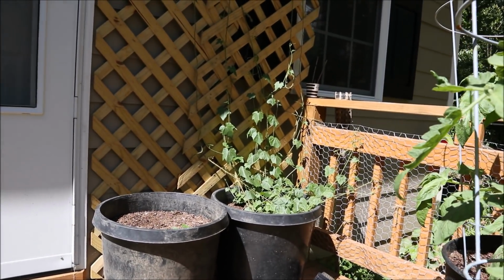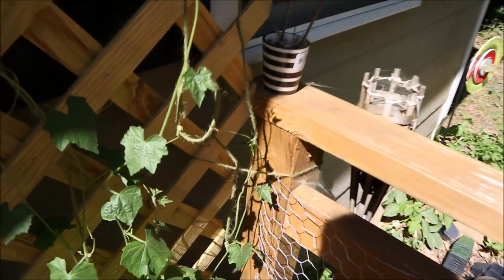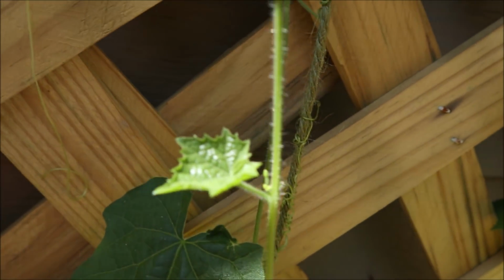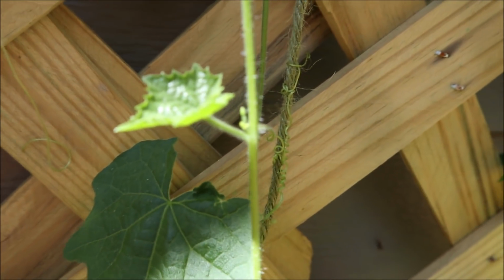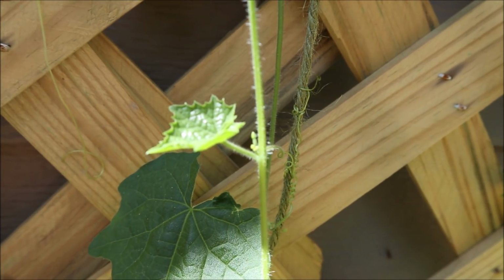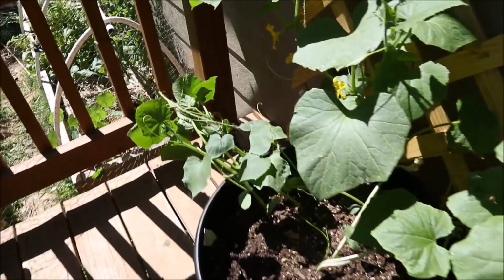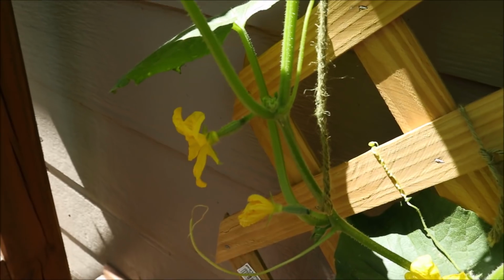Cucumbers working their way up. These are little sour gherkin guys. These are the cutest cucumbers you've ever seen. Gotta get the baby cucumber. That's a cucumber. And then we got the bigger ones going on over here. They're flowering, getting ready to do their thing, much bigger.